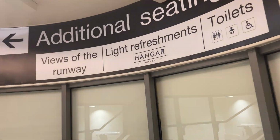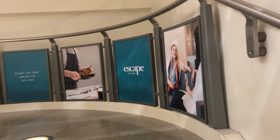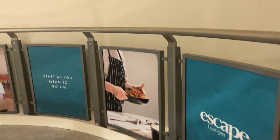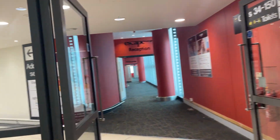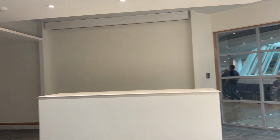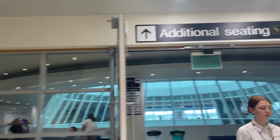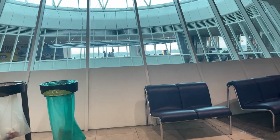Just said there's additional seats up here now. Is that new? I can't remember. I think it's called the Escape Lounge, which is what we're going to. Let's see if we're allowed in there. There used to be 2 lounges up here. Was this a British Airways lounge? Was it British Airways? I think they'd go from this terminal. Yeah, it was.